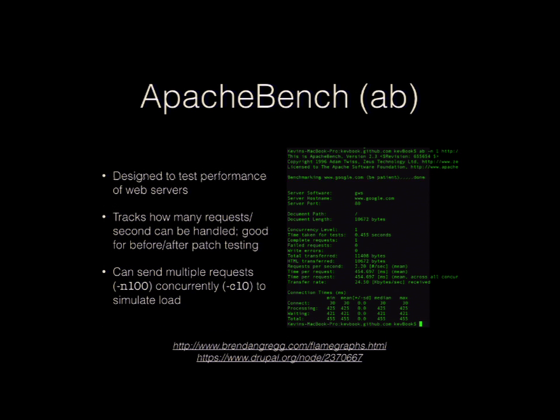Apache Bench is another tool used for benchmarking. What that will do is basically simulate your web server being hit by multiple requests at the same time. So you can say, do it with this much concurrency, do it this number of times, and you can compare before and after what you were getting on average, that sort of thing. So these are just a few tools that people use with benchmarking and profiling.